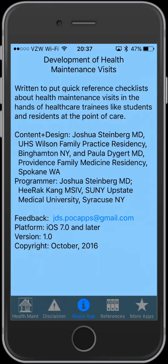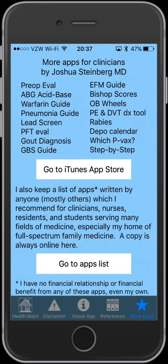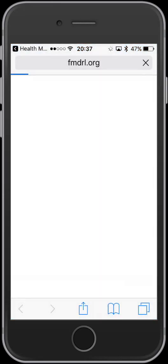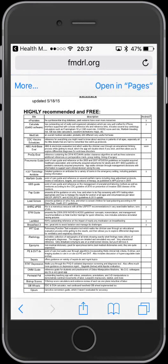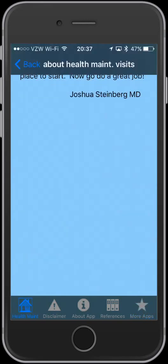You can also see this is one of the first times Dr. Steinberg has teamed up with another provider, this one not too far from where I live, Dr. Paula Digert in Spokane, Washington. References here, most of the information comes from the United States Preventive Services Task Force, Bright Futures, and the ICSI. You can see links to his other apps, including a list of the apps that he recommends folks to look at. I would tell you to take a look at what we have here on iMedical Apps as well.